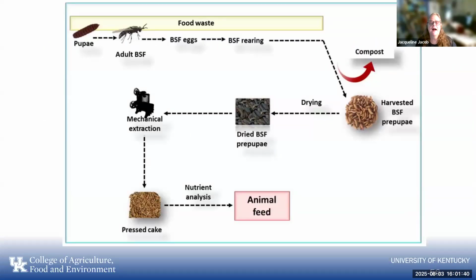And this just shows you how they commercially do it. They raise the flies on waste food products. They get the eggs and then they harvest them, they dry them, and then they extract them, and then they give that to the animal feed.